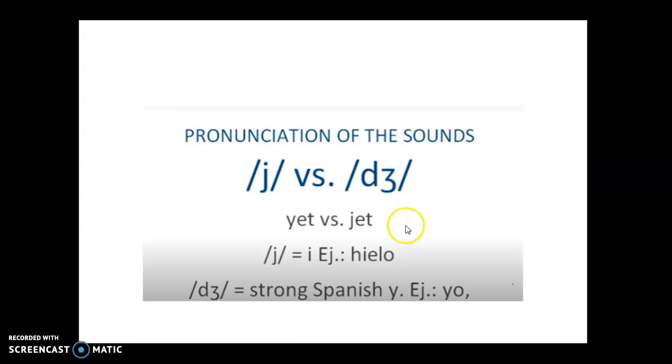We need to understand that they are not the same. If you hear the words yet and jet, you will hear that there's a difference in the first phoneme. Remember in last Monday's class, we were talking about phonemes. In this case, we're talking about this sound and this sound.